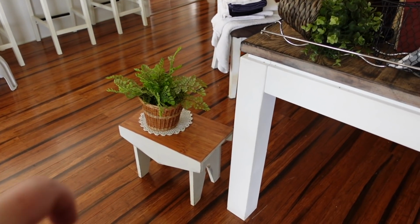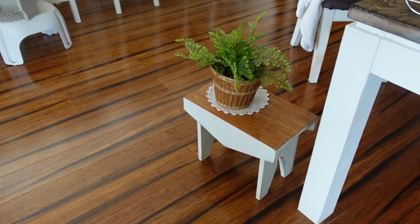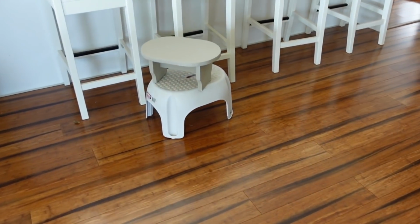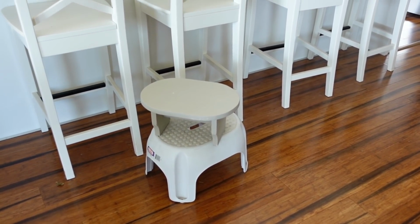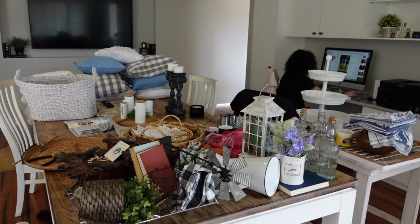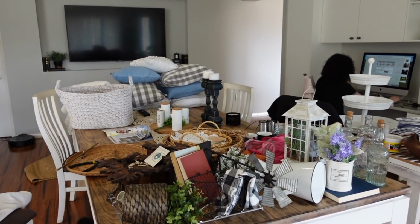This little milk, I think they call it a milking bench or milking stool, I'll probably just put over in that corner there. I really like that, and I don't want to get rid of it, but I will be getting rid of that one there, because I don't really have a use for it anymore. The plastic one definitely keeping, because that's when I need to get up onto higher things, but that other little one I think I'll get rid of. Yeah, we are getting through it. I'm going to get all of this decluttered and put away where it needs to belong. Then I'll see what decor I've got left to decorate with, and we'll keep going.